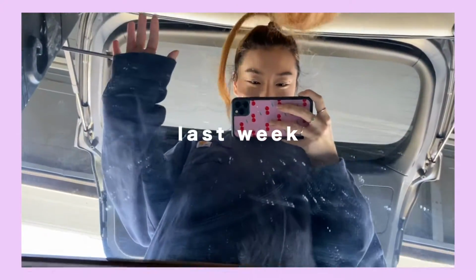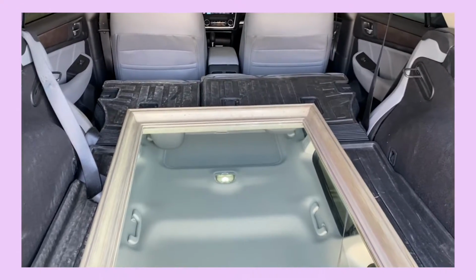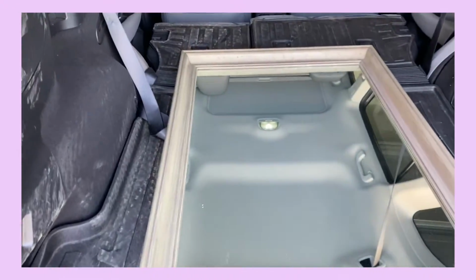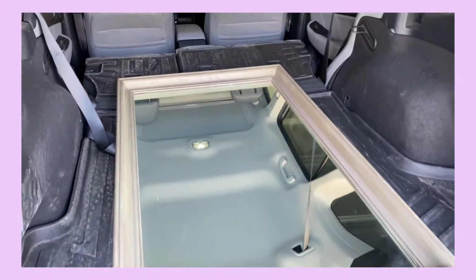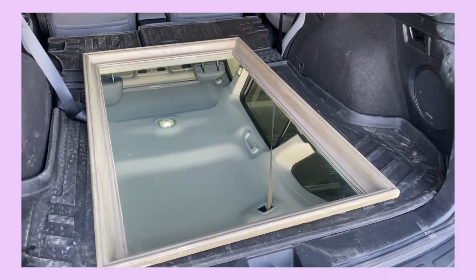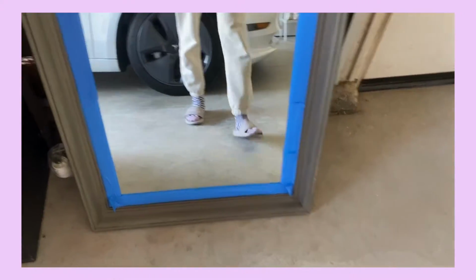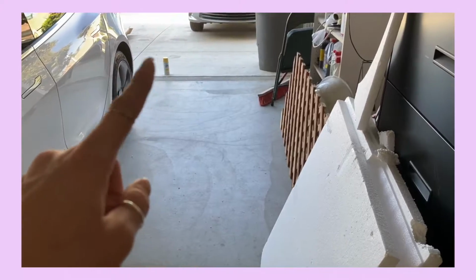Hello. So guys, I found this mirror on Facebook Marketplace for $20. It's really big, and I'm gonna spray paint this yellow and put it in my room. You guys will see it in my bedroom makeover, but I just wanted to show you guys the process of me literally picking it up. And I kind of got scared in the beginning to pick it up from somebody random, but they were super nice. Don't hate on my fit, but I am gonna spray paint this over there.